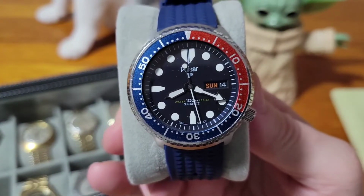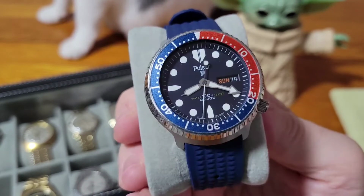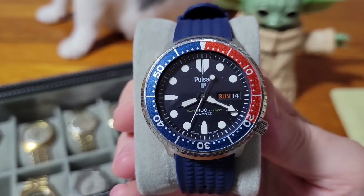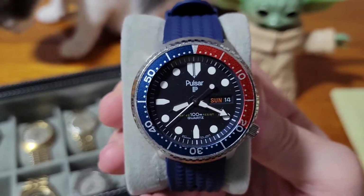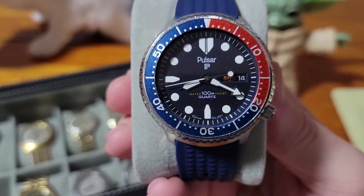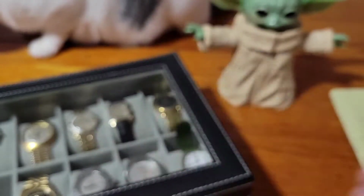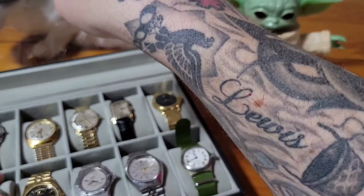And it was just a head, okay? So he has an Uncle Seiko waffle strap on this, okay? Very, very comfortable. Uncle Seiko has one of the most comfortable straps. They're a little bit more pricey, they're $40, but they're worth every penny of it. I would love to find the original bracelet for it and put it back on, because originally it had one. So I am looking with the help of Tony, my watchmaker.